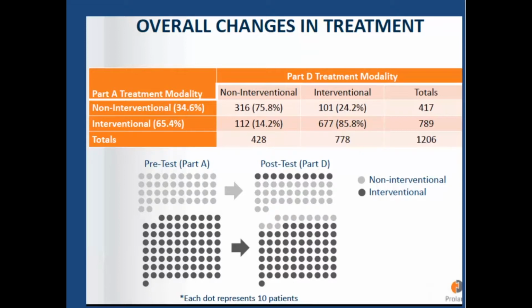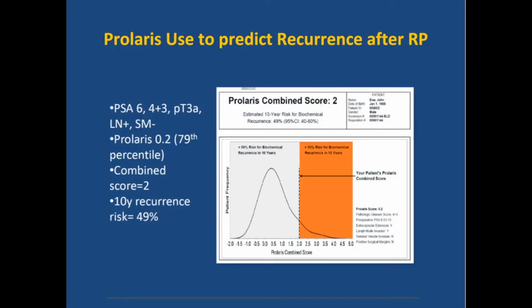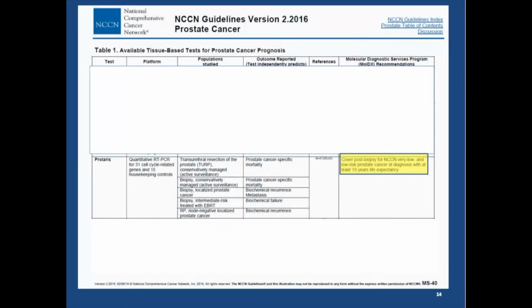Prolaris can also be used, and we'll talk about this a little bit later, to determine whether a man who's had some adverse pathological findings on a radical prostatectomy warrants early adjuvant radiation therapy versus monitoring him for later progression. The NCCN Guidelines panel looked at Prolaris and recommended it in the scenario to determine whether treatment is necessary for men with newly diagnosed prostate cancer.